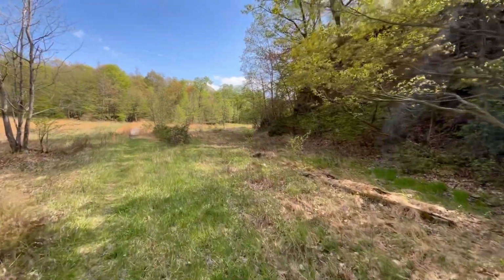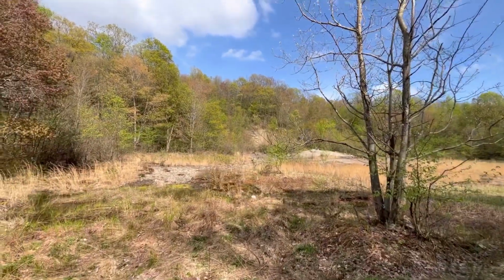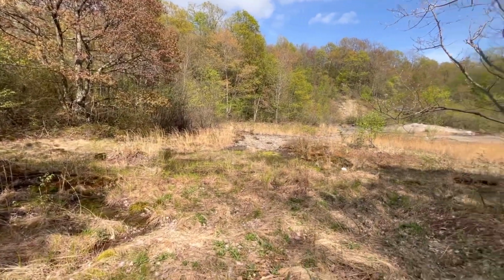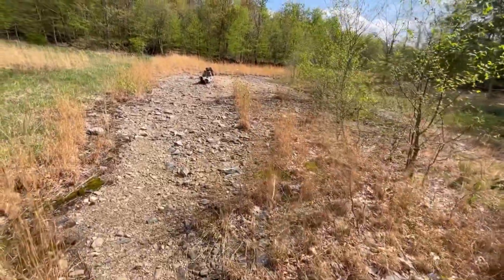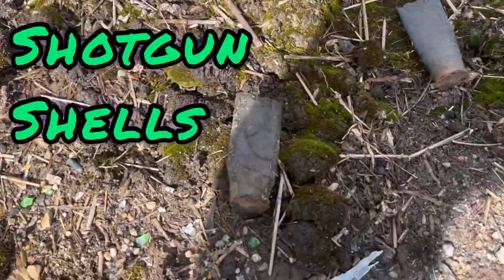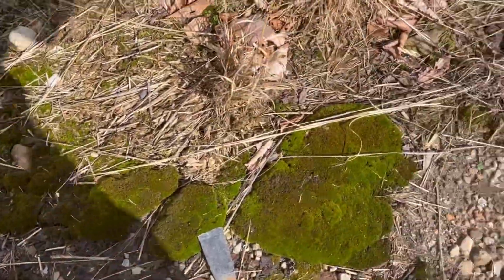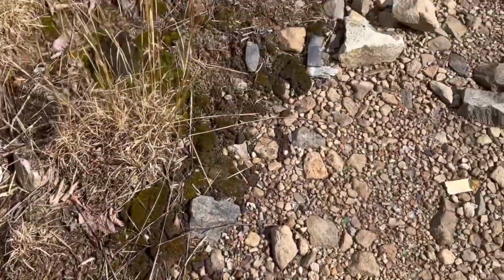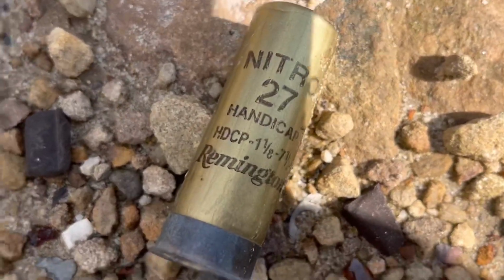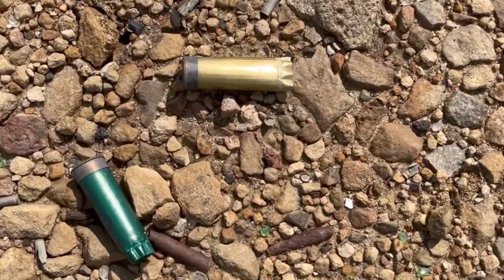All right, looks like we're coming out to a field area with a big wall over there. I don't think that's gonna be it, the swampy area there. Maybe shell casings of some sort, I don't know. Found a lot of shotgun shell casings around this area, and especially in this flat center section. So I just wanted to go through and record a little bit of those and show you those. Awesome, that's no good.